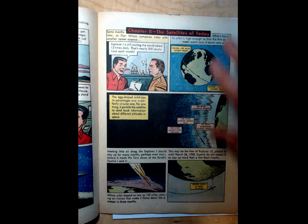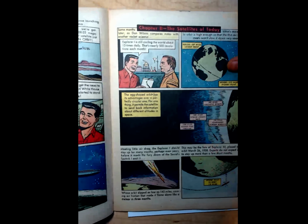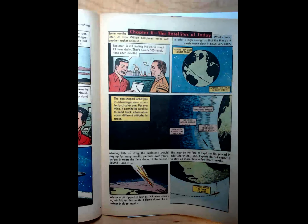And Vanguard was the next American satellite. That was actually launched in March. The Vanguard satellite is still up there and won't decay until 2198. There's a 240-year orbital lifetime. So Vanguard's still up there. And so that's pretty cool. I mean, that's an interesting thing to consider, I think, reading this.